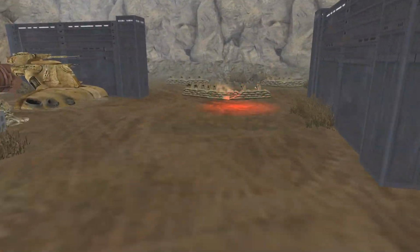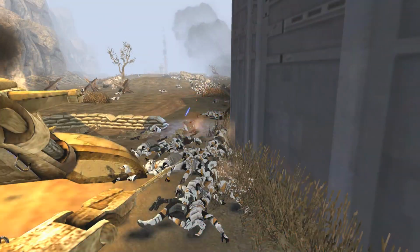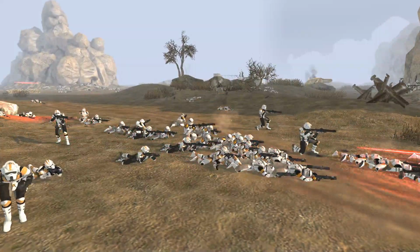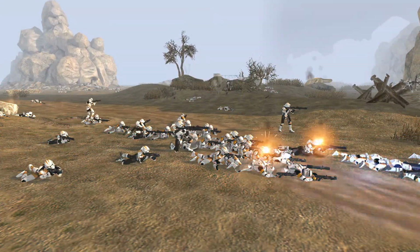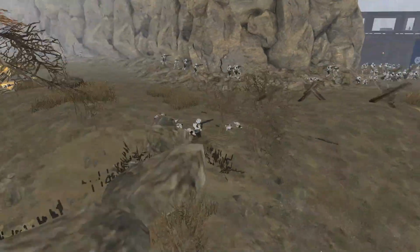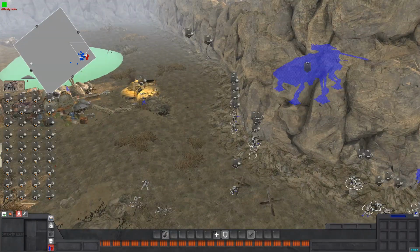Either way, the battle droids are holding out pretty tightly here. None of these guys have gone down just yet, and they have killed a solid number of clone troopers here. I'm actually surprised that the clone troopers are faltering this hard at this moment. Really kind of shocking. A pretty poor performance right now coming in from the clone trooper side of things. All right.